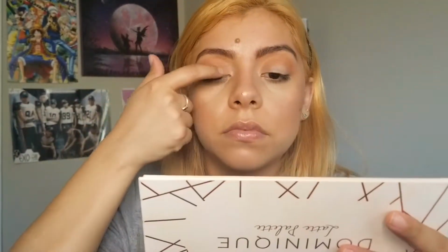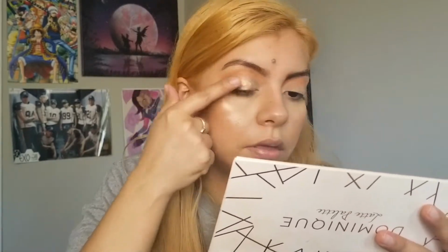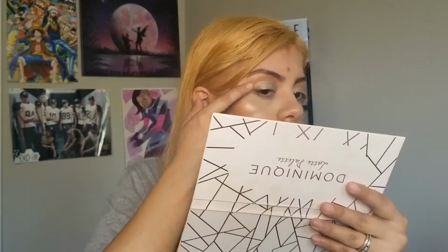So once we get to about here, we're going to tap into, with our finger, the shade Espresso, which is going to be this shade right here. And I kid you not, it's the best shade in the palette, all over the lid. And the other lid. Okay. This is so much better.